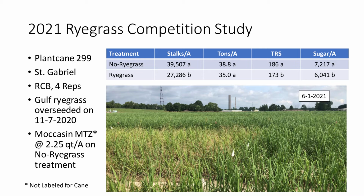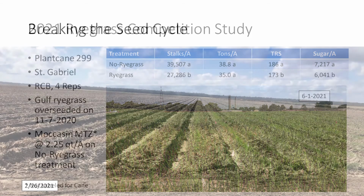Now this was overseeded with Gulf ryegrass, what you put in your pastures for cows. What I've noticed is the paraquat resistant ryegrass that we have in St. Gabriel at the station is a whole lot more aggressive than this. We've got this same kind of study going on in the field this year with the biotype that's resistant to paraquat. So I think it's going to be even worse than this data shows, but I think it more than pays to control it.